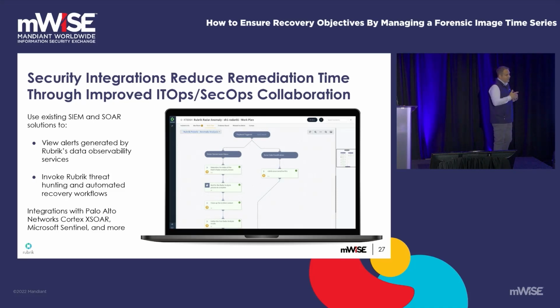And the last piece is we have to integrate with security teams' single pane of glass. If we don't integrate with their single pane of glass, it's all for naught. So having integrations into SIEM and SOAR platforms, we have pre-built integrations into two platforms, Palo Alto's Cortex XSOAR and Microsoft Sentinel. We have workbooks with those environments.